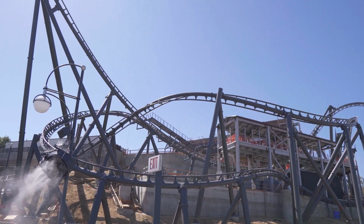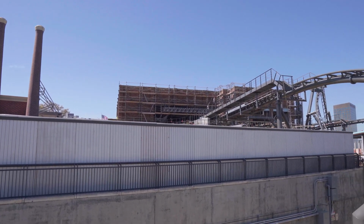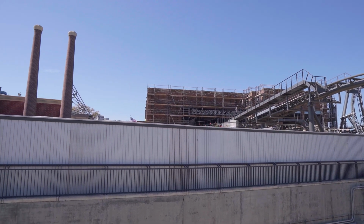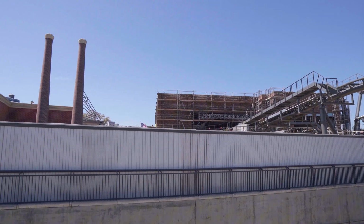It's so amazing. But check it out, you can see that literally not just the front, not just the back, but all the sides are covered in brick as well. The brickwork is all done surrounding the entire Furious building with their Furious construction progress.